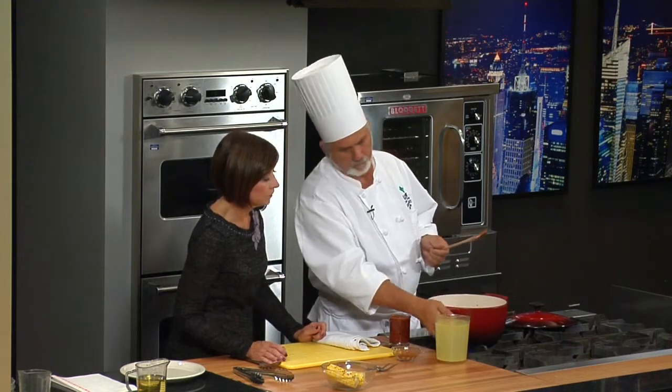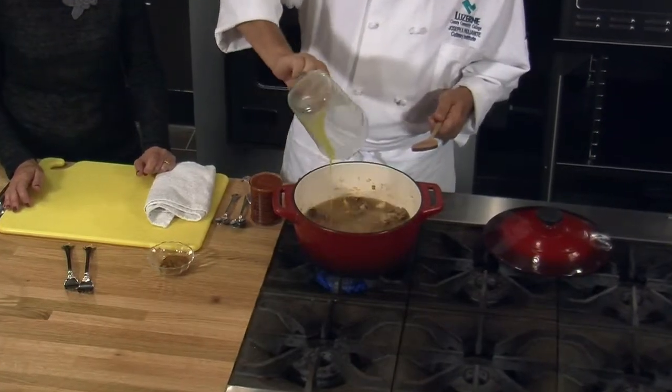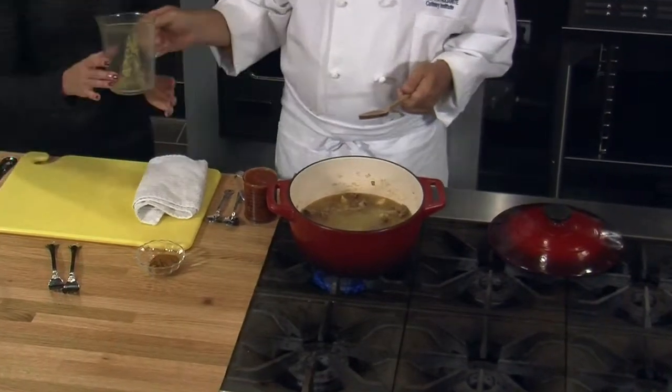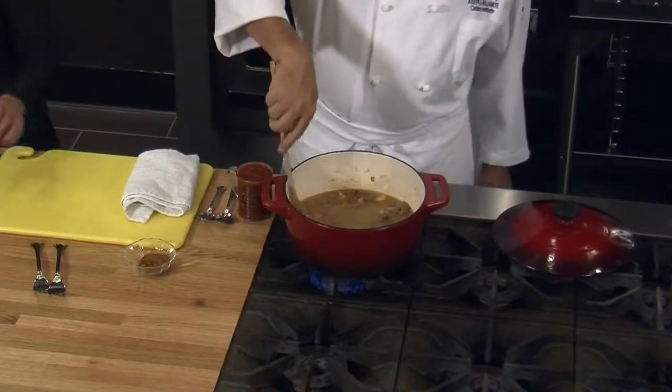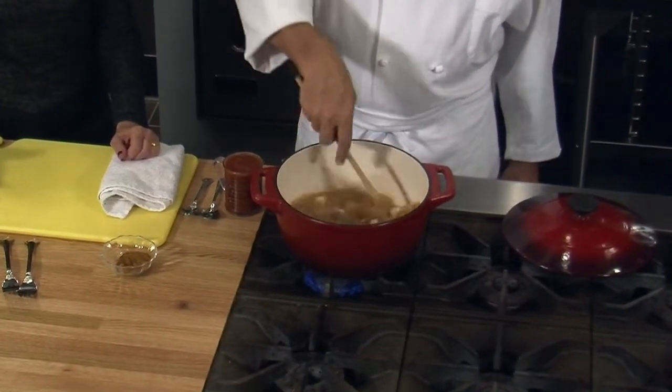Does that say 1 quart? Okay. And we're going to pour that in there. Now, I'm using chicken broth, but you can use vegetable broth. You could use a clam juice if you wanted to. You can use any kind of broth you wanted to.